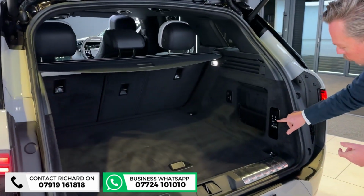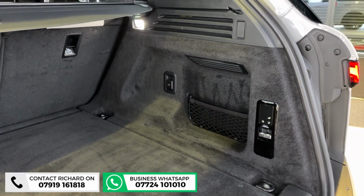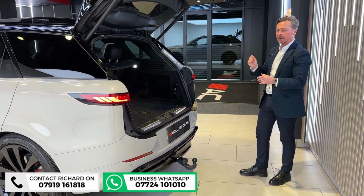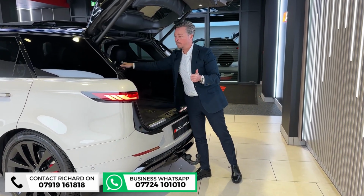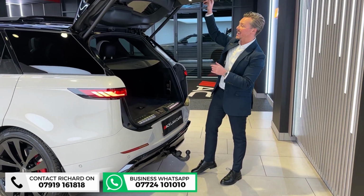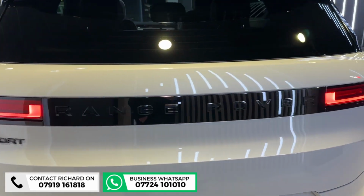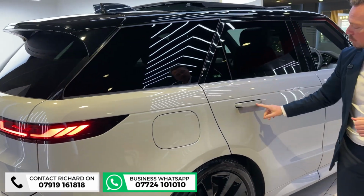But this cluster of buttons is really important, because you'll see the top one here gives us the option to deploy electrically a tow bar. If you look on the internet, different websites, and look at the towing capacity of different cars, this Range Rover Sport of this generation comes out with one of the top towing cars you can actually physically buy. I think it's to do with the wheelbase. Obviously the engine and the 300 horsepower version of this car is great to drive, but it's a great tow car as well.